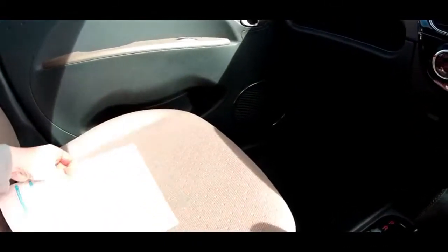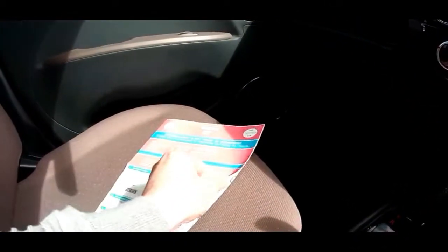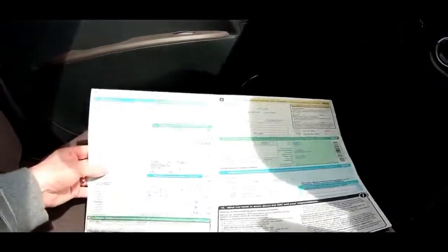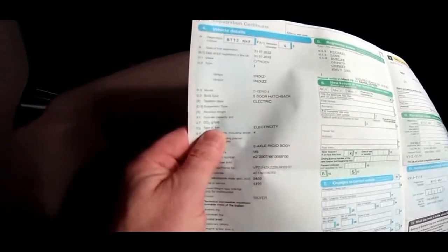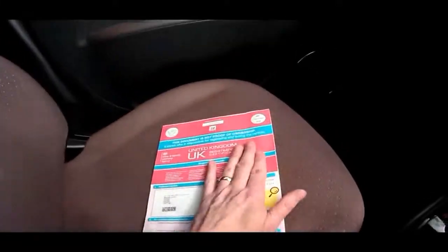We also have a V5 here. I'll also MOT it for 12 months as well. So as you can see there, the date of registration 31st of July 2012. Type of fuel, electricity, taxation class electric, so no road tax to pay. So it's all ready to go.